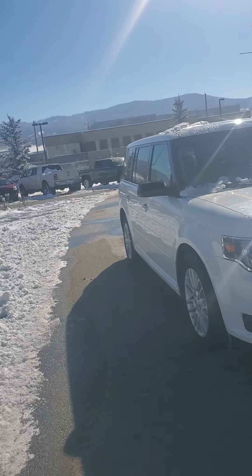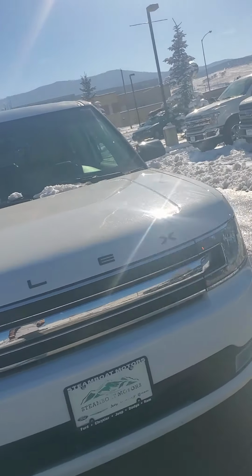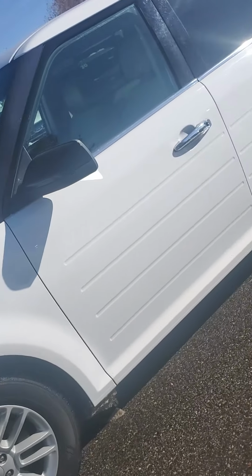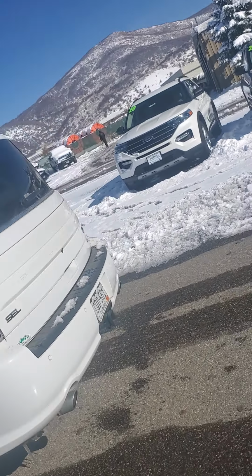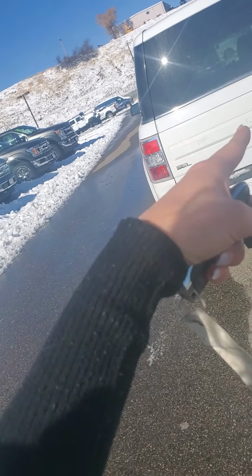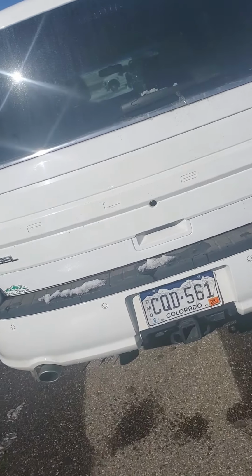Just wanted to show you the Flex that I chose for you. This is going to be an all-around vehicle. It's got really low miles, 26,000 miles, good tires, great condition. It's an SEL model, so it's the middle trim level package. It's very well equipped. It does have the towing, dual exhaust, all-wheel drive, and the backup camera is something else that you can see right here.